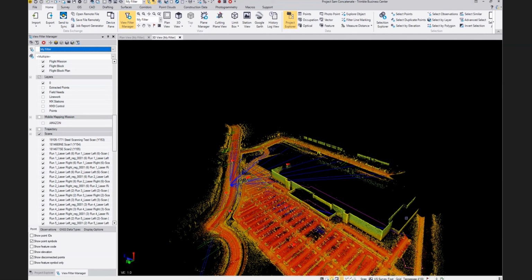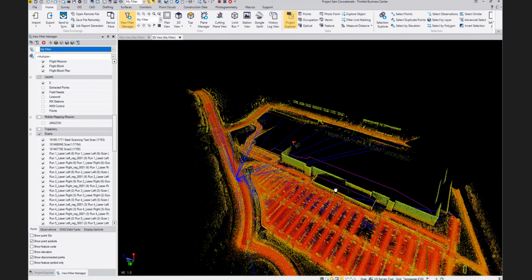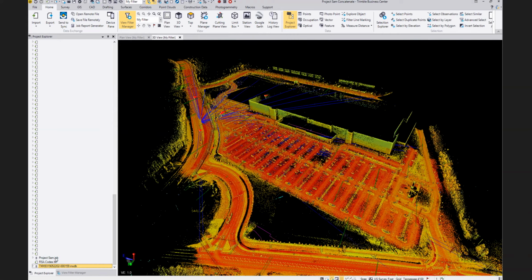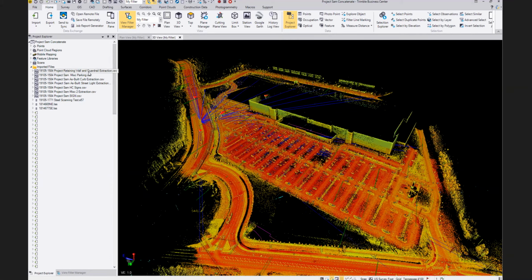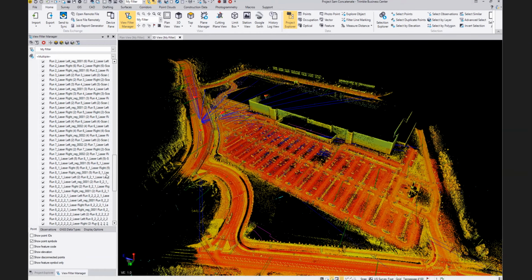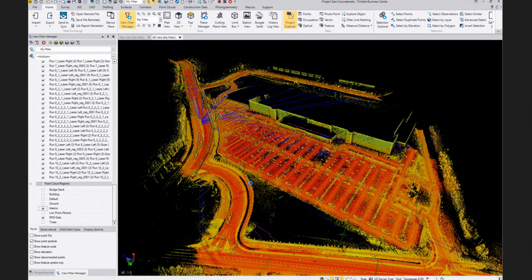So once again, I've got the ability to look at my Project Explorer and see everything I've got in. My MX9 data is down here. I've got the JOB file that started the job. And up here, I've got all the extraction information that's come through. I've also got steel scanning test E57. That's a point cloud that came from a question they had about whether the floor was going to remain level after they poured the concrete, because it was a new type of system they hadn't used before for the floors.